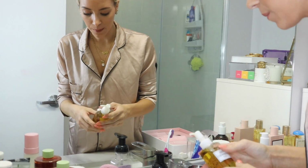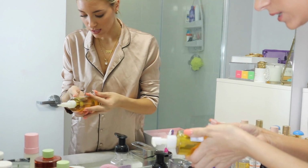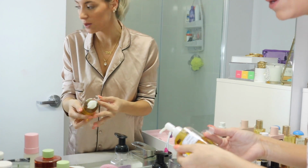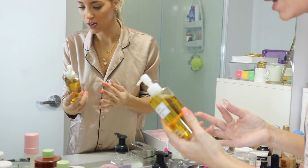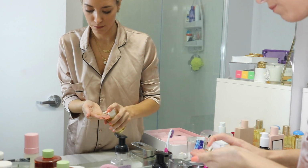In case you guys care, I'm gonna include me taking my makeup off. So I am using, I wish I knew the brand of this. It says DHC. It is a facial cleanser, deep cleansing oil, in case any of you guys are interested. This literally is just an oil that I use to take my makeup off.